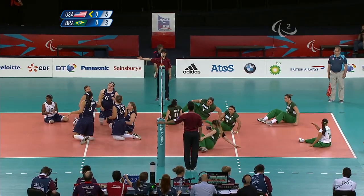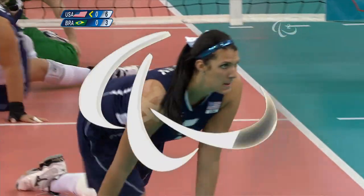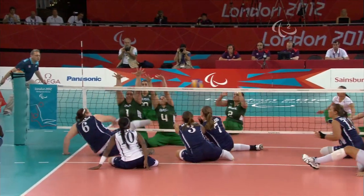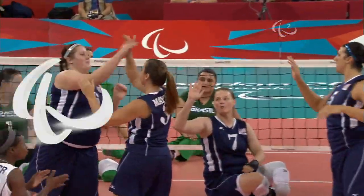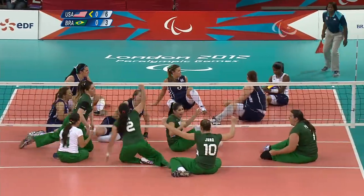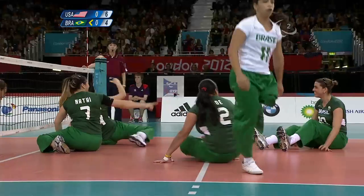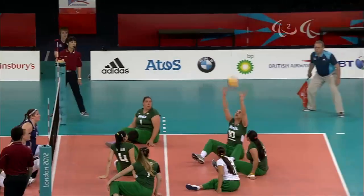Found the gap again. In fact, caught Brazil completely off guard. The players didn't even really react, such was the speed of that spike. Bang, found the gap easily. The court was wide open there. So the USA able to expose Brazil on those points. Carrie Miller unable to get that ball back.